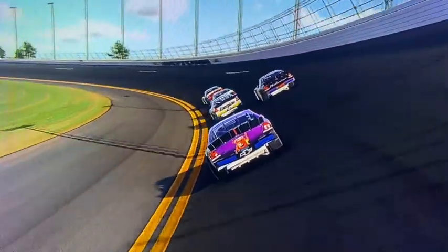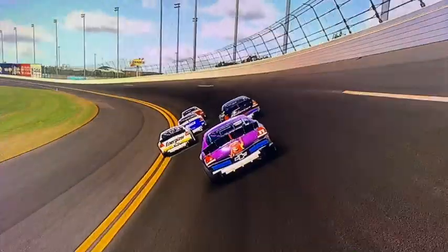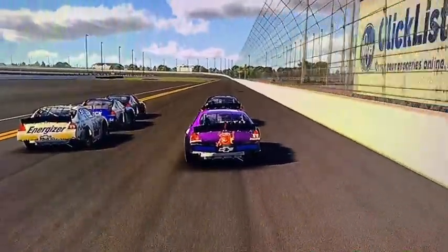He's getting a huge suck up here as Coffey almost fully falls out. But right here off the corner, as Jones comes up, he's going to give him a major push down that backstretch.